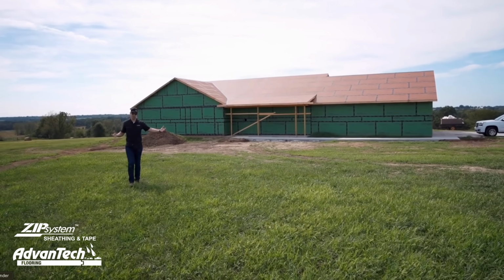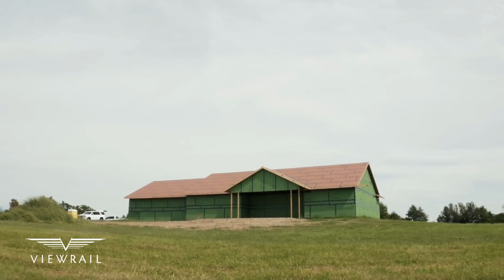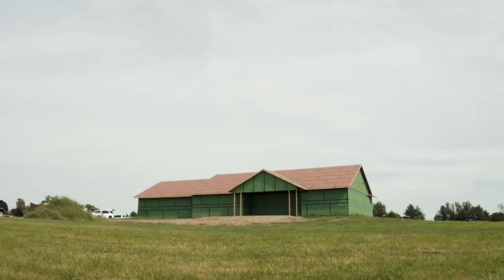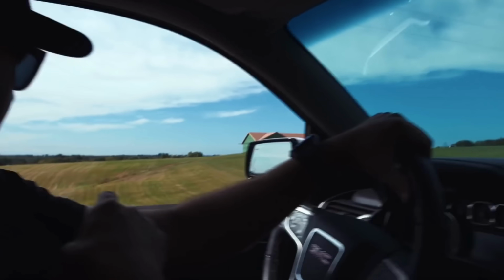Jake, I've been on your job a couple times where you installed no windows and doors and then did a blower door test. Yep, big green box. Big green. It blew my mind when I saw that. It was the Prairie something. Yeah, hybrid house. Hybrid house, yep.